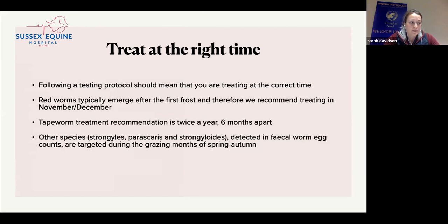So treating at the right time. Basically, if you're following a testing protocol, you should be treating for the parasites that are likely to be a concern for your horse at the right time of year. Redworms typically emerge around the time of the first frost each year, and so it's advisable to test and treat, if necessary, for redworms in November or December, as Emily said. Tapeworm treatment is recommended up to twice a year in the spring and the autumn. The autumn treatment can tie in with redworm treatment if testing indicates. And then other species of worms are generally a concern during the grazing season. So treatment, again, only if necessary, should be from spring onwards through the summer months.